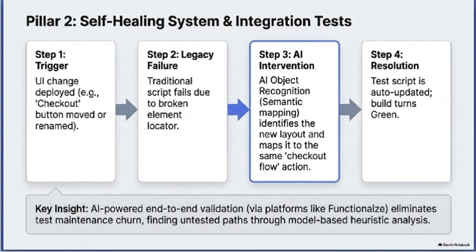Right. It doesn't just flag the change for a human. It actively rewrites its own underlying test script to target the new locator, completes the checkout flow, and reports a successful green build. It heals its own broken code in real time. That's wild. Which entirely eradicates the concept of test maintenance churn. QA engineers are no longer spending the majority of their sprint cycles updating locators because of arbitrary front-end design changes. Because the AI is doing the maintenance.